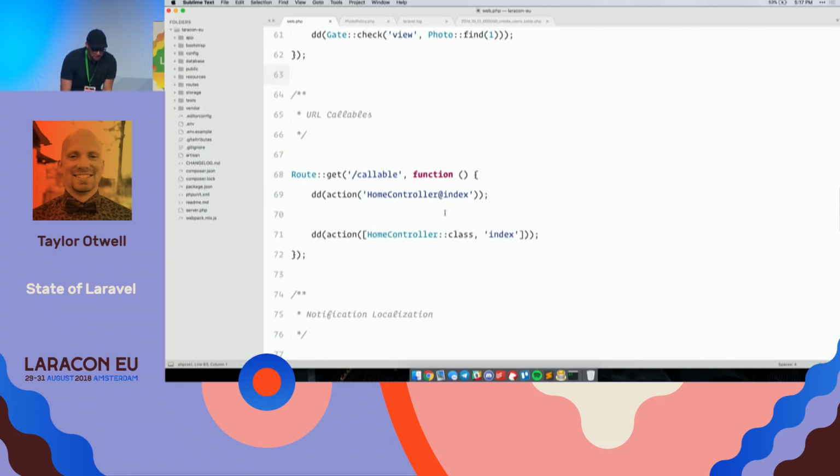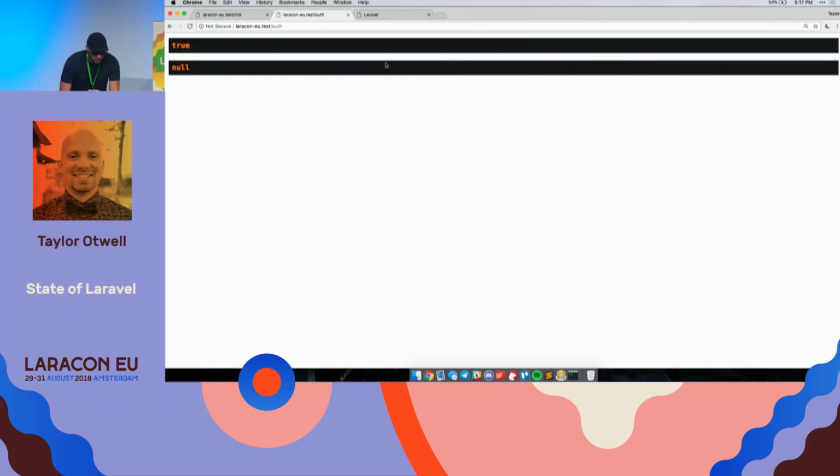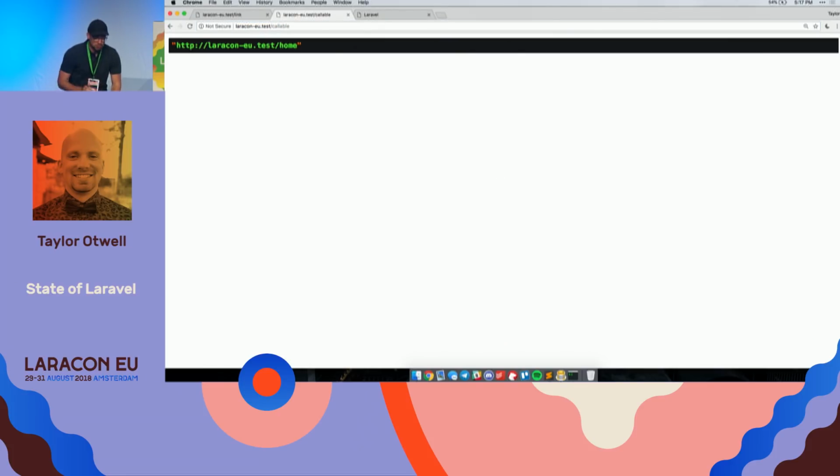Moving on down the list here, URL callables. This is a really simple feature addition, but some people may like it. So previously, to generate a URL to a controller action, you pass this magic string in: home controller or whatever controller, @, and then the method on the controller that you want to generate a URL for. So of course, I'm sure you know how this works, where if we hit this route, you get a URL to that controller method.